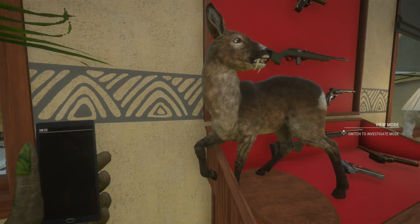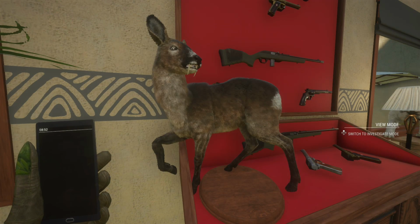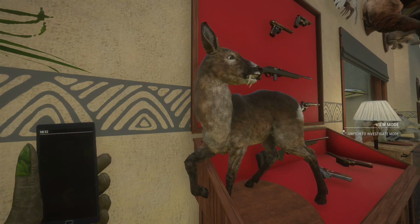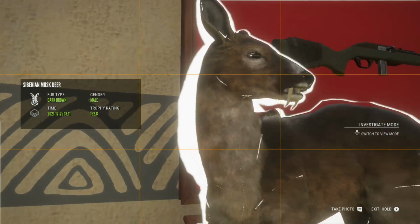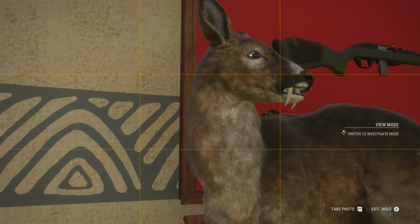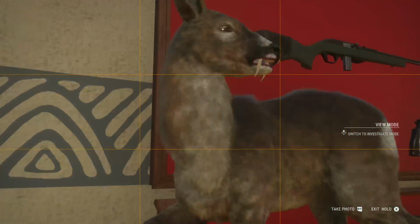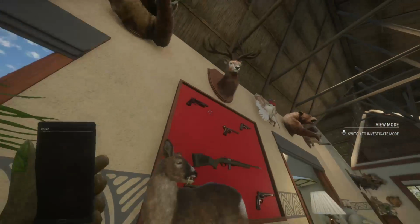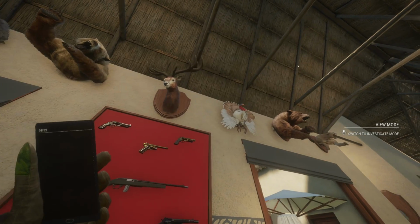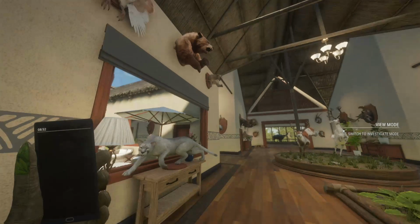This is the biggest musk deer that I've ever gotten. It was a bad shot, but still. Look at those tusks. I mean, seriously, look at this thing. Tell me that is not scary. It's like freaking vampire deer. Why did I do that? Hey, stop it. And up there we've got another red deer stag, and another light brown tom turkey.